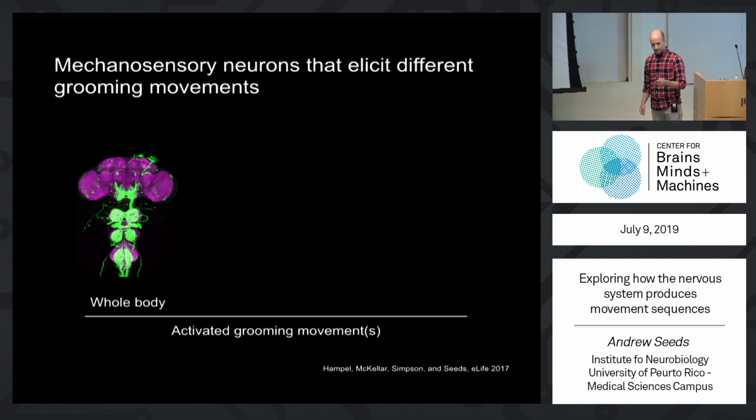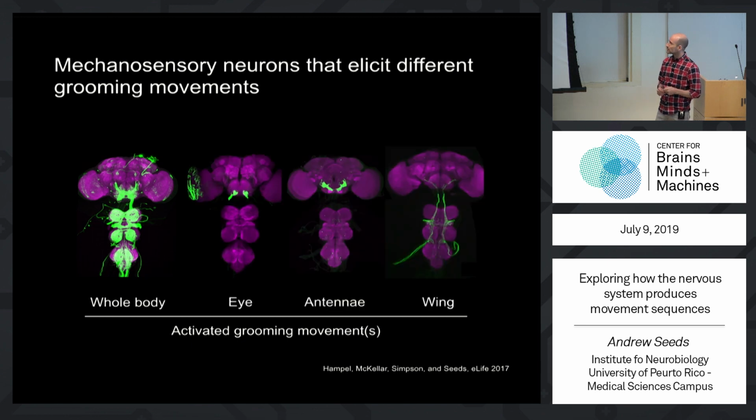We've gotten pretty good at targeting specific mechanosensory neurons coming from specific body parts. Here's an example of mechanosensory bristle neurons that are coming from the eyes. When you activate these neurons, you stimulate eye grooming. And here's another example of chordotonal neurons coming from the antenna. When you activate these, you get grooming of the antenna. I'll be focusing much more on these two types of mechanosensory neurons in the coming slides.